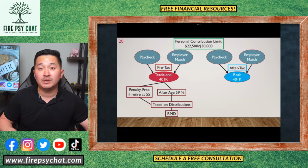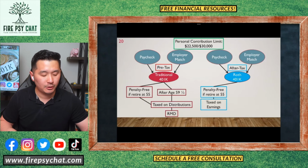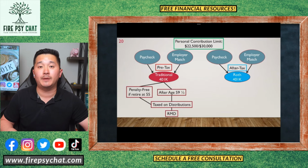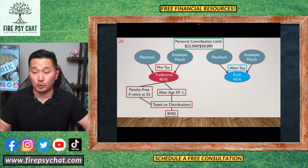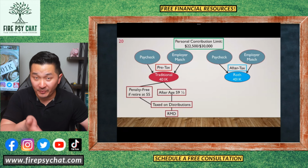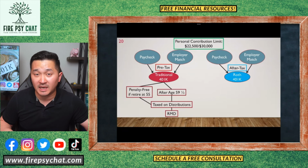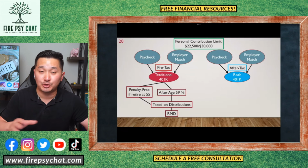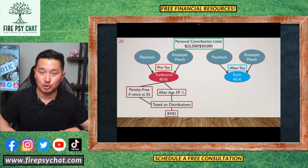And every traditional 401k comes with what's called a required minimum distribution, or the RMD. You can't shelter your pre-tax money in your traditional 401k forever because the U.S. government wants you to pay your fair share in taxes. You'll need to Google the IRS RMD web table to find out the maximum age you can hold your traditional 401k before you have to start making distributions.